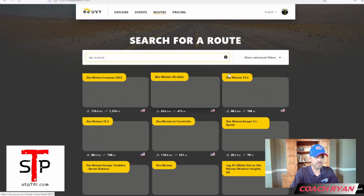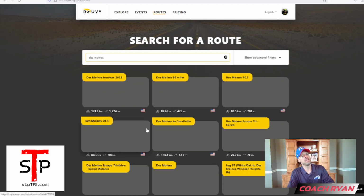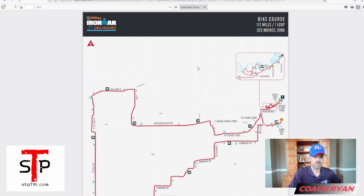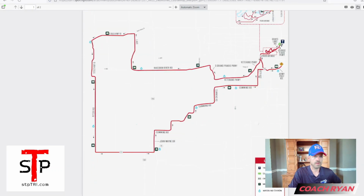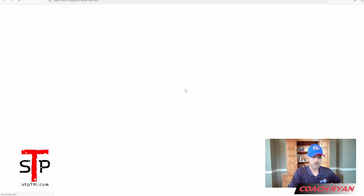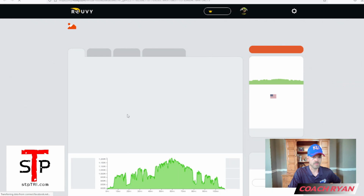They've got 56 miler, Des Moines 70.3. So the 70.3, you can't just ride that twice on Ruby and be like, oh, I've got it covered, because it's just double the distance. Well, they're not doing two loops. Remember, this is a one loop course. They're coming out and doing the bike ride. So at least the map is here on Ruby. Click on route details.